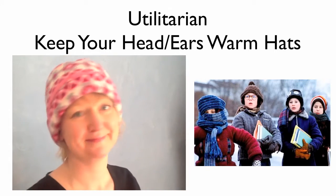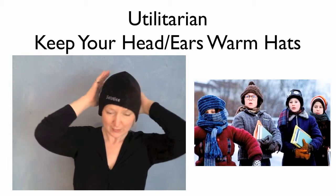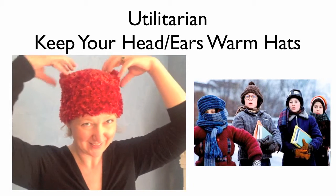Outdoor utilitarian hats are boring, but they're a necessary evil to get you through winter. They're washable, but they're not good for work. They do cover the ears, and they're worn mostly outside and can be worn day or night.